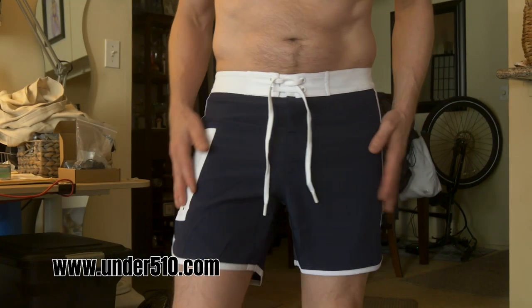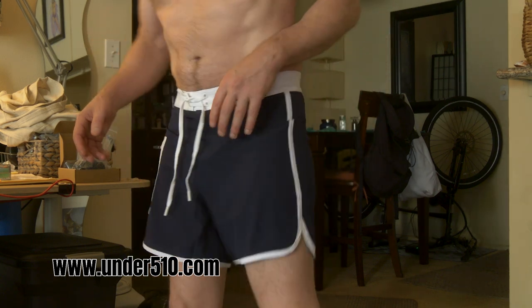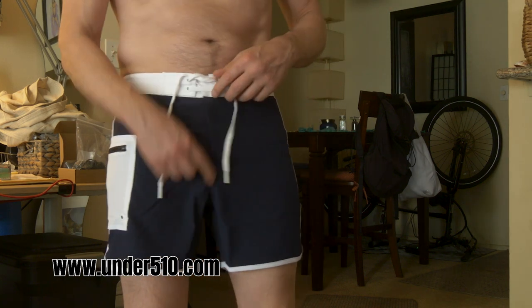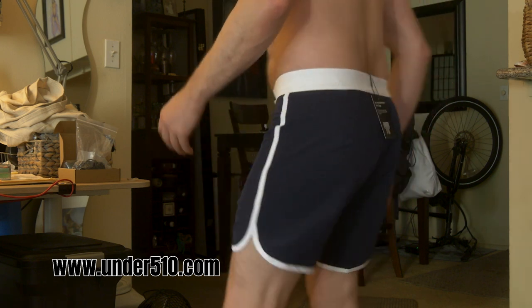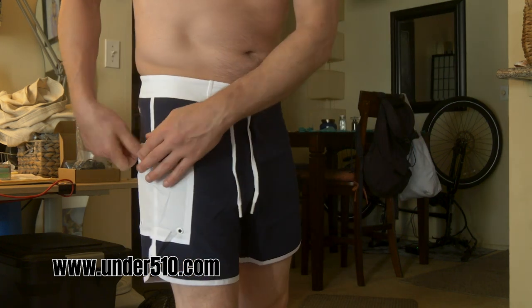All right, so here we go. Here are the board shorts. They're nice and light, easy to move around in. You got this little tie string, and this is Velcro, keeping the fly closed. But I like them, they're light, they're good for swimming around. Got a little pocket on the side.